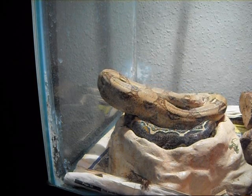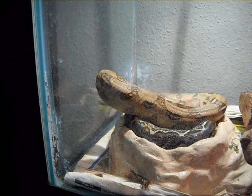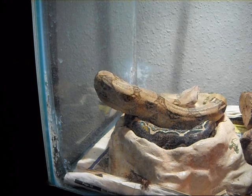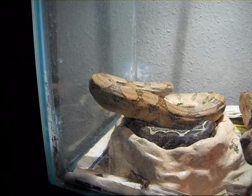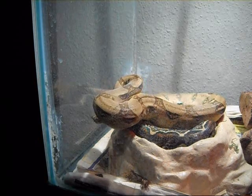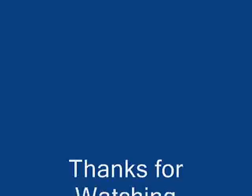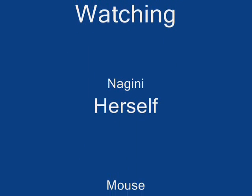This is also a time which you do not want to really handle your boa. The only times that she's ever struck or been aggressive is right after feeding, because now she is in hunter mode and she wants more. And so while you shouldn't handle it, it's really enjoyable to watch and see quite how active this usually temporarily steady snake is. And that's a rather quick feeding, so I hope you enjoyed it.